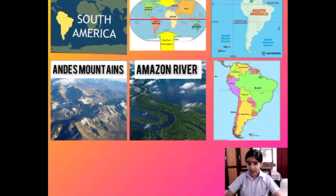South America. South America lies mostly in the southern hemisphere. South America is bordered on the west by the Pacific Ocean and on the north and east by the Atlantic Ocean. North America and the Caribbean Sea lie to the northwest. The Andes, the world's longest mountain range, runs through its length from north to south. South America has the world's largest river, the Amazon.